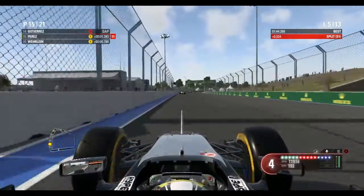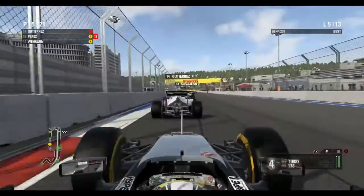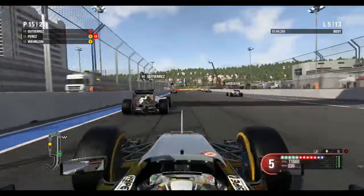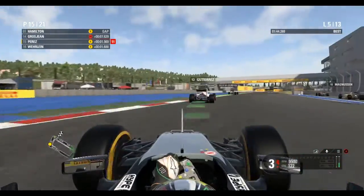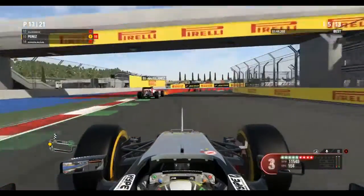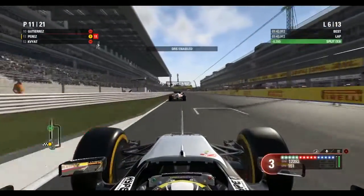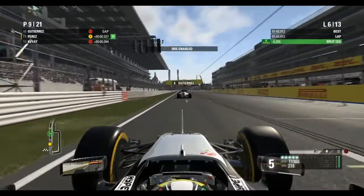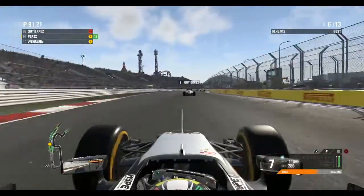And now, this is lap 5 already in this Russian Grand Prix. And now here we are with Esteban Gutierrez, and now Grosjean is coming to the pits, so is Fernando Alonso, and so is, I think, Kevin Magnussen, yes. But now moving on to lap 6 of the Russian Grand Prix. We are behind Esteban Gutierrez, down towards the straight now. And there's a couple of people in the pit lane, as I said.